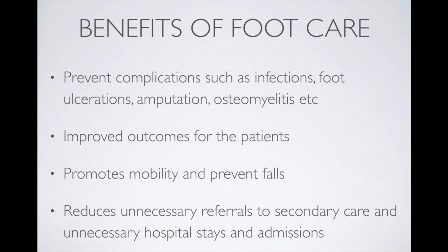The benefits of foot care are that it prevents complications such as infections, foot ulcerations, amputation, and osteomyelitis, which is infection of the bone. It improves outcomes for patients. When we see clients, it's the early intervention, the assessment, the things that we see right away that may get overlooked by other people, that we treat and that will really help right away.